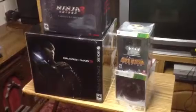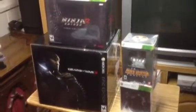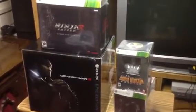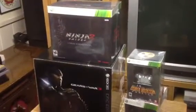I saw they have that Aliens: Colonial Marines. I really liked the Aliens vs. Predator video games. I remember playing the first one on PC when it came out, and AVP2. So that might be one that I look at picking up eventually.